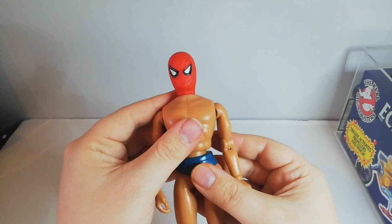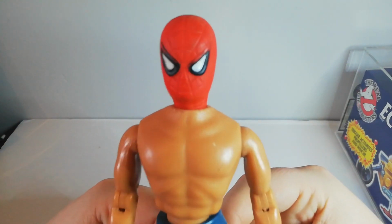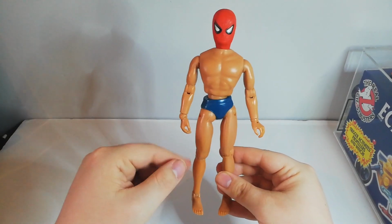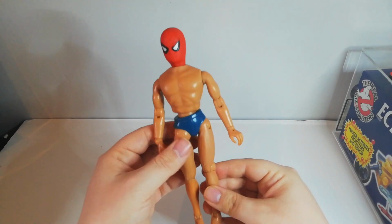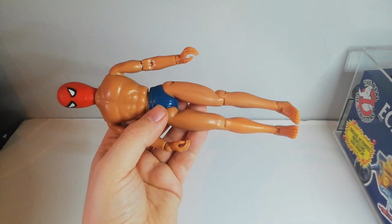So when I saw this in there, I thought, you know what? There's got to be some money in it. He's got a bit of rubs on his eyes. But somebody out there will have the 8-inch Mego uniform and just match him up. Because he's going to be pretty cheap. I mean, they're going for about £45 now with the uniform. So I don't mind selling that off cheap.